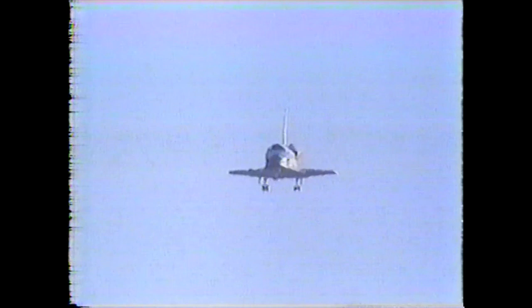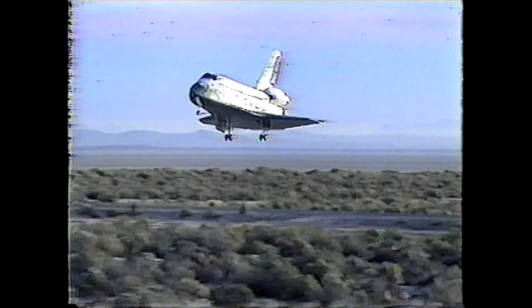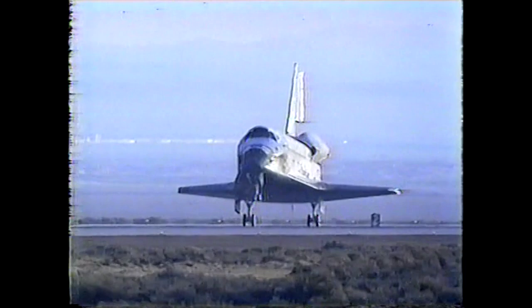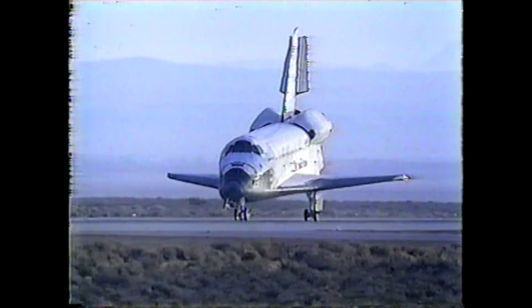Now at 4,300 feet. Velocity 0.5 Mach, now below 1,000 feet, 20 seconds to touchdown. Gear down and locked. Nose gear touchdown. Discovery now rolling out onto final.